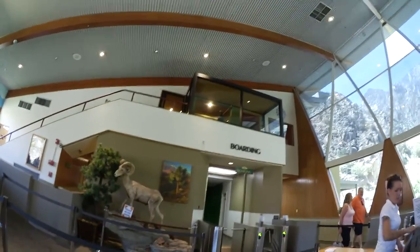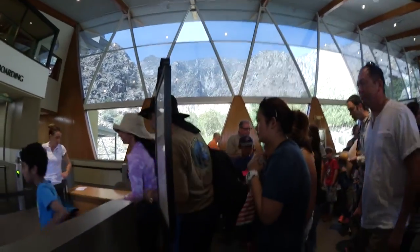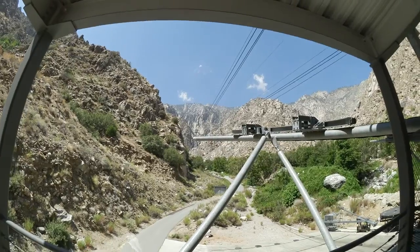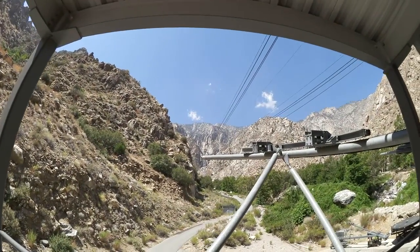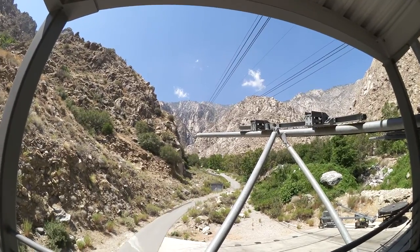Station right now, and everyone's about to board. We're boarding in 10 minutes, so this isn't our tram. The tram's gonna be taking us up here. You see it coming down? It's far off, like right here.